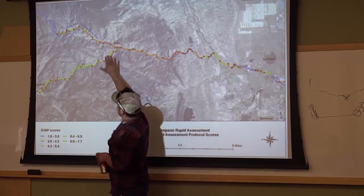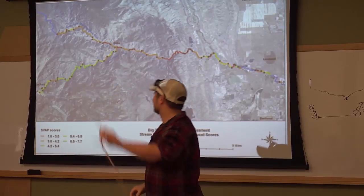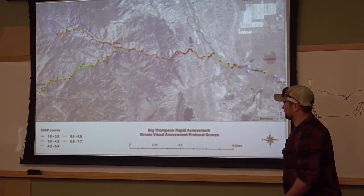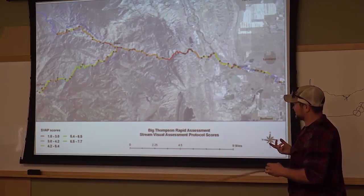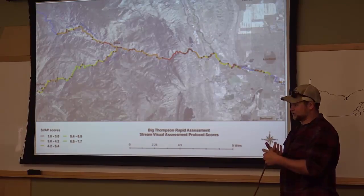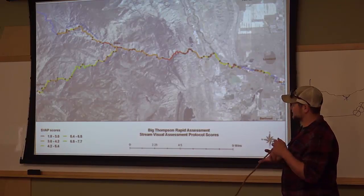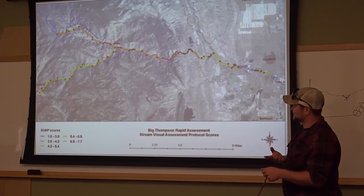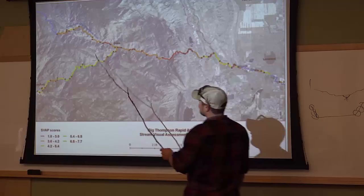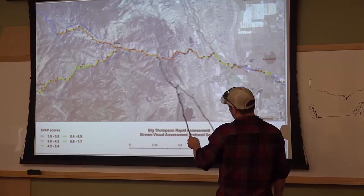On the other hand, the North Fork above Drake and the main stem, Big Thompson, why am I not using my stick? The North Fork up here and the main stem suffered a lot more damage. And I guess I should back up and say that this criteria for the damage is both lack of vegetation, risk for geomorphic erosion, effects on the fishery, etc. I think there were 4 different categories: flood risk, geomorphic risk, fisheries, and riparian vegetation.